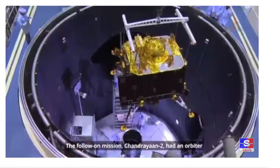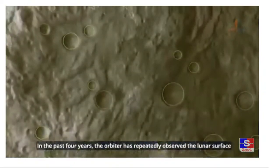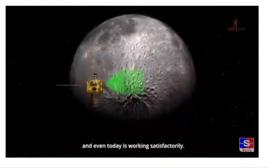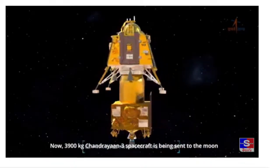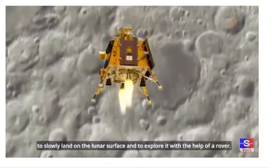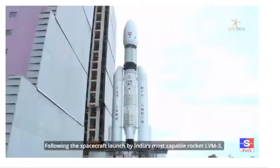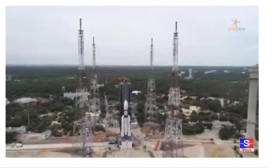The follow-on mission was named Chandrayaan-2. In the past four years, the orbiter has repeatedly observed the lunar surface and even today is working satisfactorily. Now Chandrayaan-3, weighing 3,900 kilograms, will attempt to slowly land on the lunar surface and explore it with the help of a rover, following the spacecraft's launch by India's most capable rocket, LVM-3.